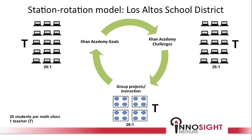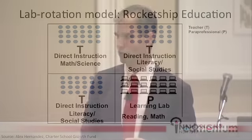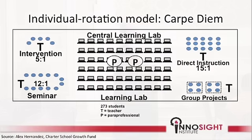And the key to really make it robust is that the data you get from that online learning station allow it to inform what happens at the other stations. You can constantly be regrouping, do small group instruction as makes sense for the individual child, and so forth. The other one that's getting a lot of attention right now is lab rotation. It's because of this charter school out in California called Rocket Ship Education, which has been getting a lot of attention, that created a learning lab where students go to for their online learning rotation and then come back to the traditional classroom.